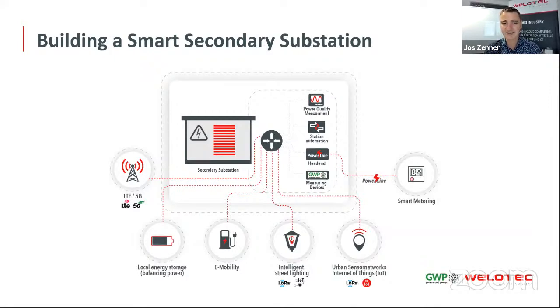In addition to that, because there are so many secondary substations and they are everywhere, you can also use them for local energy storage. You have the infrastructure there already. You can use them for e-mobility and e-charging. Actually, there are also a lot of new secondary substations built for e-mobility.